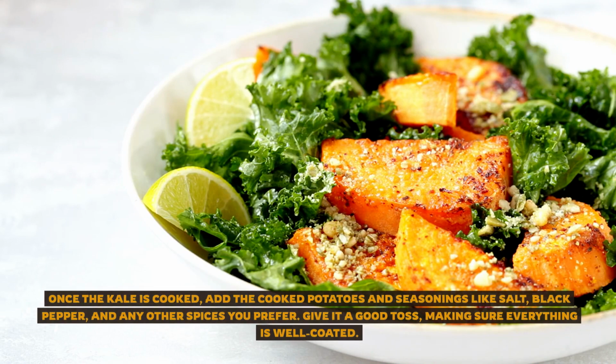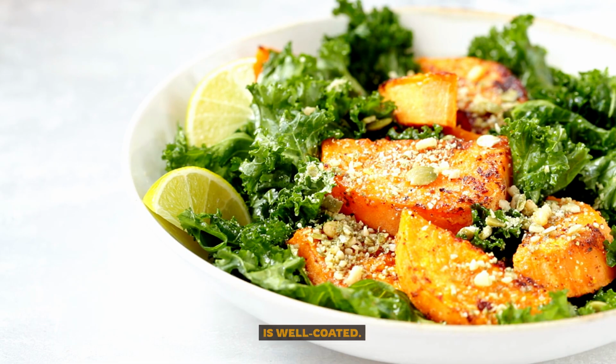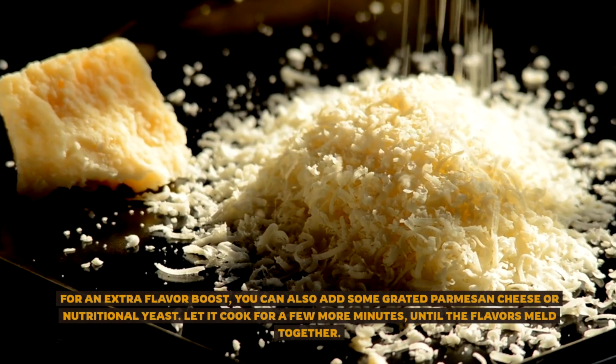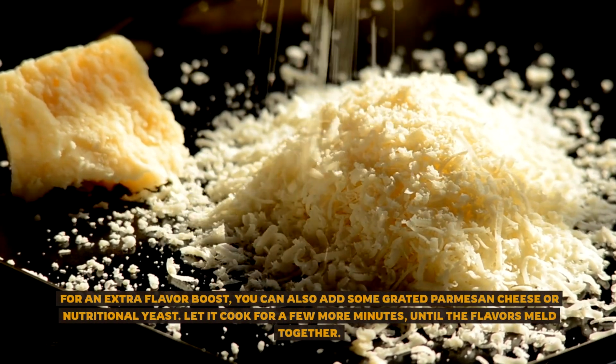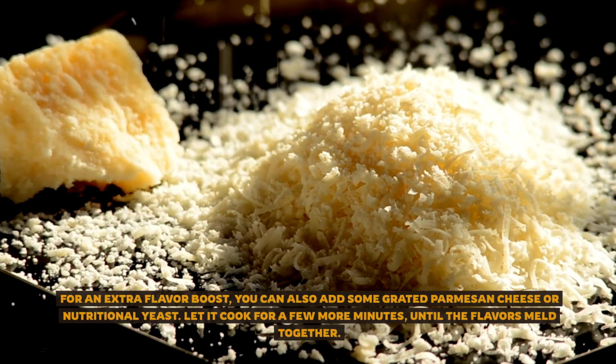Once the kale is cooked, add the cooked potatoes and seasonings like salt, black pepper, and any other spices you prefer. Give it a good toss, making sure everything is well coated. For an extra flavor boost, you can also add some grated Parmesan cheese or nutritional yeast. Let it cook for a few more minutes until the flavors meld together.